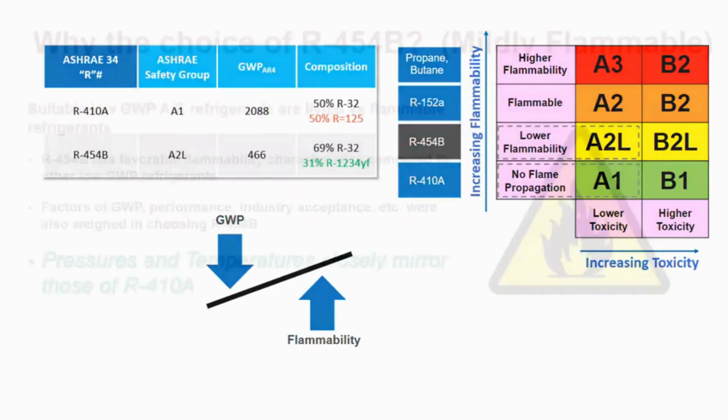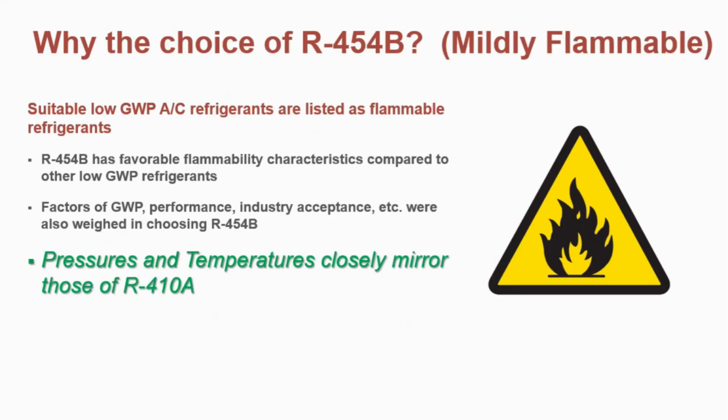Oops, wrong way. So 454B, even though it's mildly flammable, is what is being chosen. Because it is mildly flammable, we do have some different things that we'll cover here.